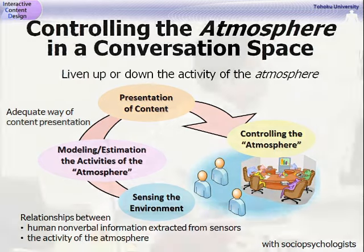First, the environment must be sensed by adequate sensors. And we had to model and estimate the activities of the atmosphere. Now we have to establish the relationship between the human nonverbal, or sometimes verbal, information extracted from sensors and the activity of the atmosphere. By using the measured atmosphere, we can control the content to show and display in the environment. By using this loop, I wanted to control the environment.